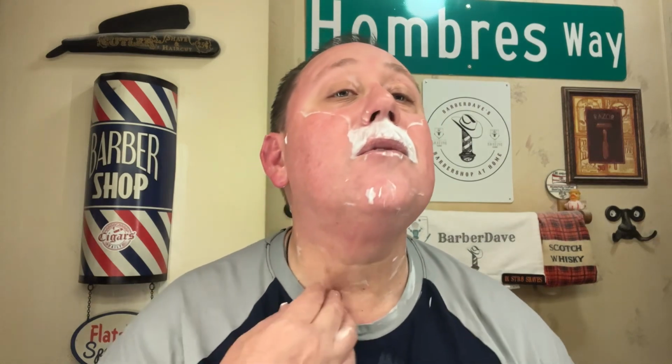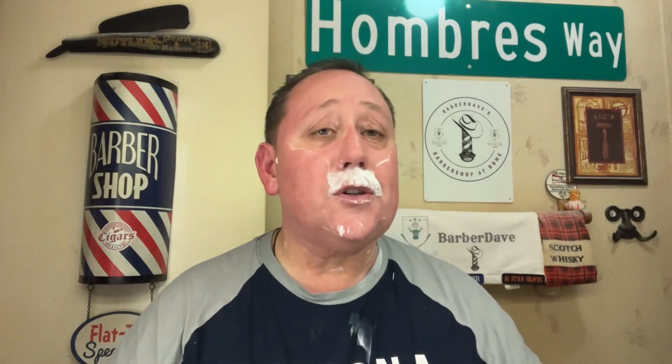This shave is going swimmingly. It's funny, if I look in the mirror, I don't know if you guys can still see that, but believe it or not, that scar is still there. That was from a Super Speed a few days ago, and it's still there. That's worse than I've had with some straight razor injuries.